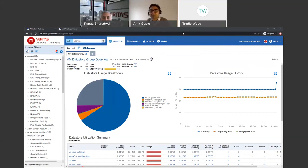All right. So in the interest of time, I'm just going to go quickly, because I have a couple of questions that have come through. The next one is, with all storage vendors supported, is there a minimum software package required from each storage vendor to gather detailed storage analytics?